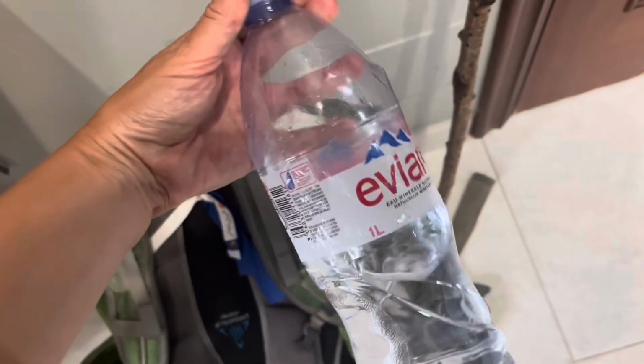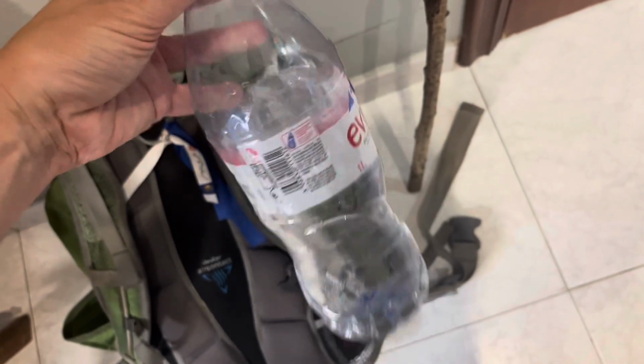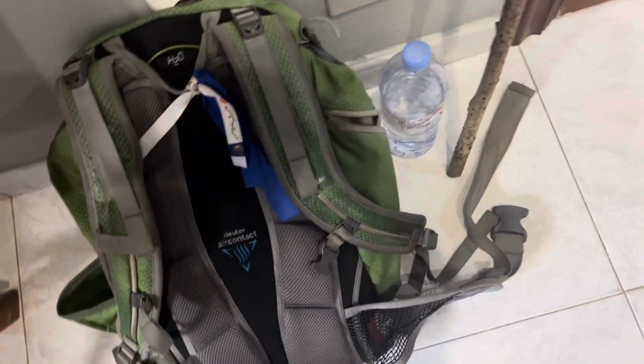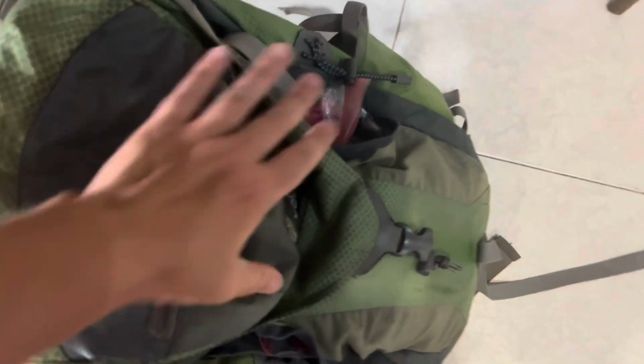Usually, because the Nalgene's not a huge bottle, I pick up a liter water bottle. Sometimes I only fill it halfway and keep it in the pack as backup. I think especially on less popular routes, having extra water is good. And then this is my loved and very worn pack. I've got some ribbons. This is just extra food and cookies. But this is the pack.